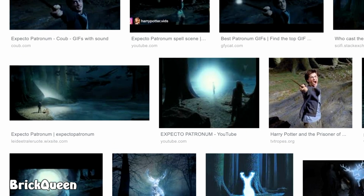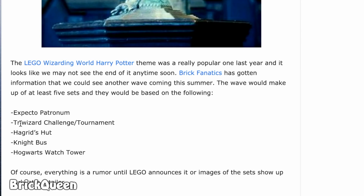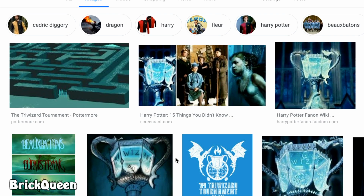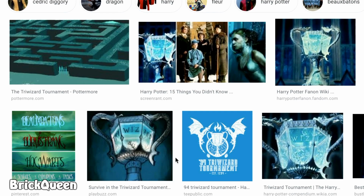But anyway, moving on. So the next one on the list is Triwizard Challenge / Tournament. So that involves a variety of things, actually, and could potentially be any number of them. Now, one thing that I really want to see is the Triwizard Cup, which was a big part of it.